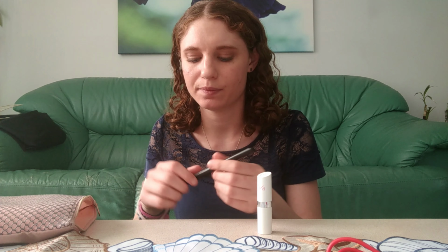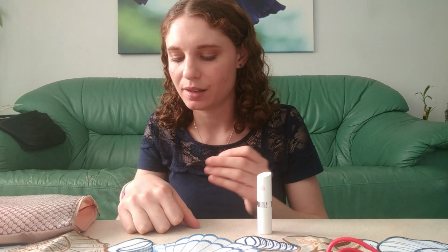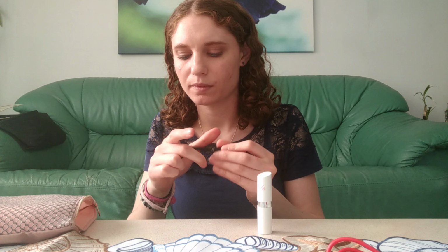Same with my e.l.f. lip liner. This is in nude pink, and it's pretty much a nude pink color, and this sort of broke off, so I don't want to mess with it too much. But there's Glacé, and there's the e.l.f. lip liner in nude pink.